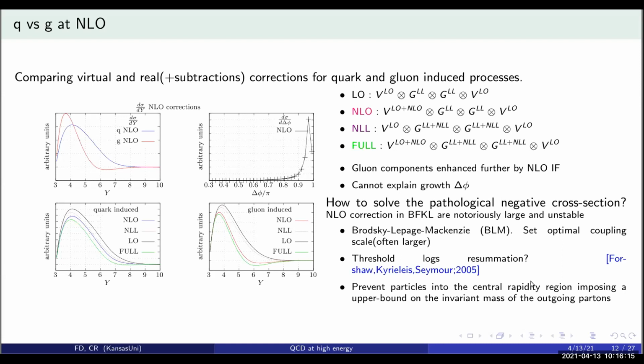Yes, so there have been many suggestions on how to fix that. So I'm simply asking, did you look into those? Because you're saying factorization breaks, which is a strong statement here.